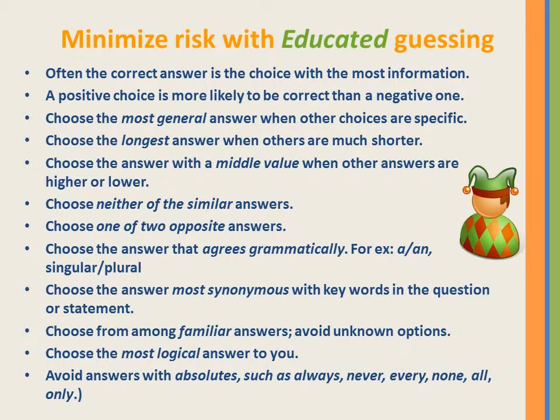Look for choices stated in positives and with more information that provides a thorough answer. Sometimes the most general or middle-of-the-road answer is the best one. If two answers are very similar, the correct one is probably not one of them. If two answers are opposite, there's a good chance that one of those is correct. Try to construct grammatically correct sentences with your answer choices. Seek familiarity and use common sense.